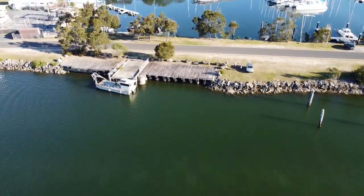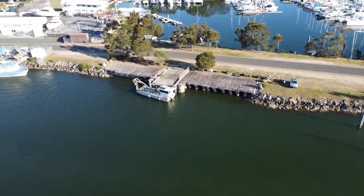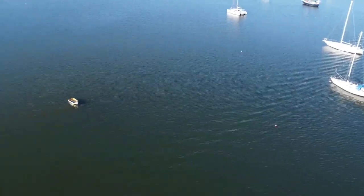Just a beautiful colour of the water in this region. It's just such a picturesque place. I'd recommend anybody going up there to visit. Yamba's just amazing.